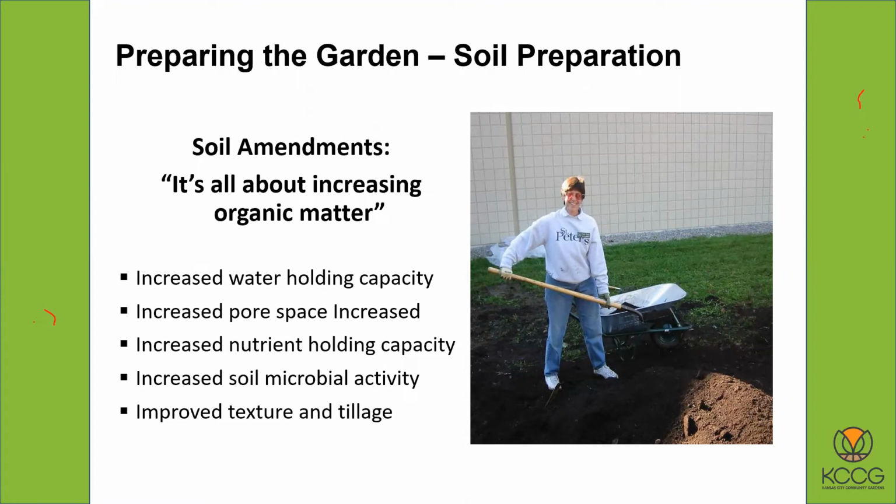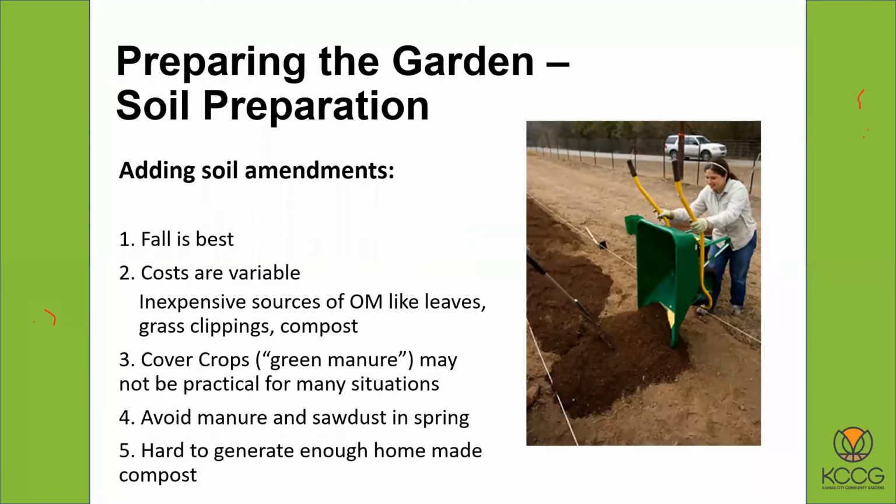It's easier to plant, easier to hoe, easier to rake if you have lots of organic matter, because it's going to be loose and crumbly. And if you're going to rototill it, it's easier to do that. If you're digging it up with a spade, it's all so much easier if you have lots of organic matter. It will make your soil so much better.